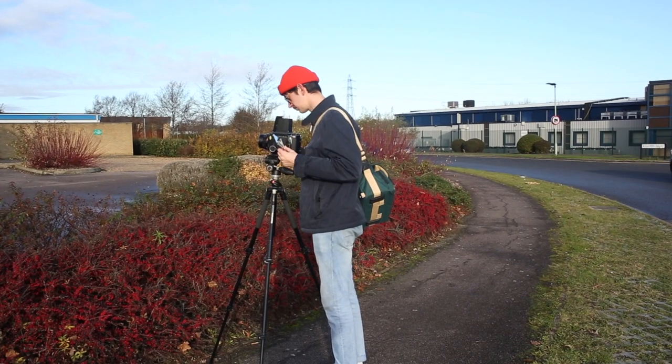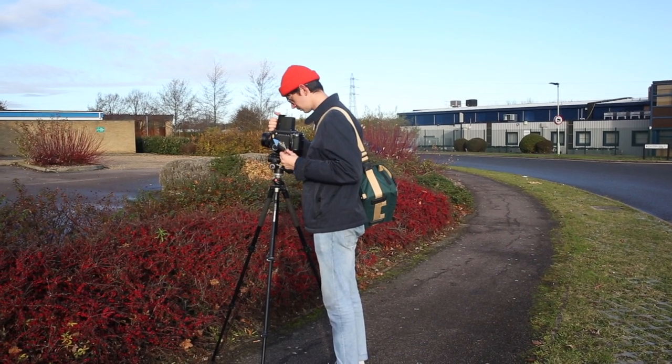This one again, slightly more muted tones. I really like this image. I think it's quite simple, but it works.